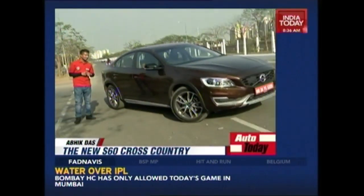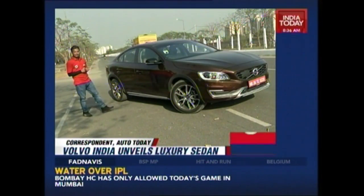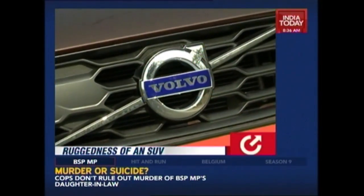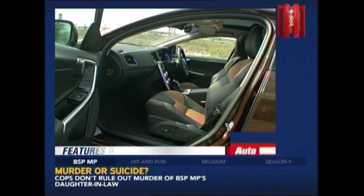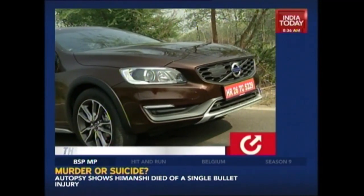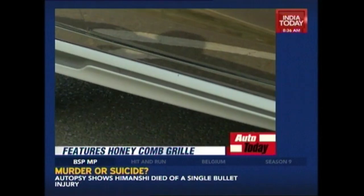When you hear the term crossover, what comes to your mind? Let me guess. SUV-like shape, compact dimensions, high ground clearance? Well, what do you think of this? The world's first crossover sedan. At least that's what Volvo is claiming. Volvo comes up with an ingenious solution. They retained the luxurious interiors of the S60 but raised it to offer 201 mm of ground clearance and added scuff plates to battle the rough.